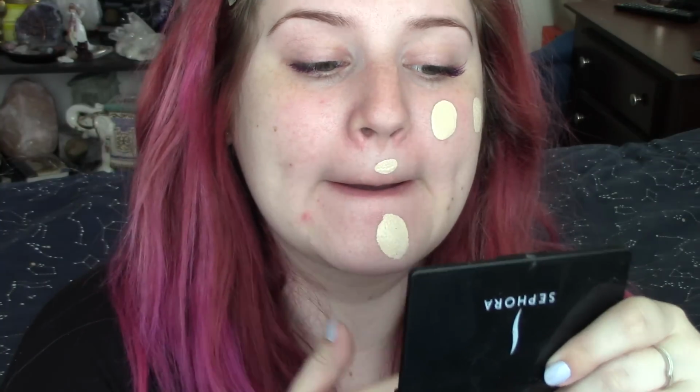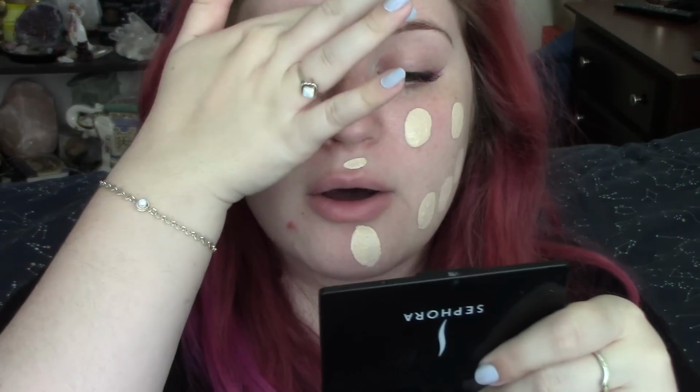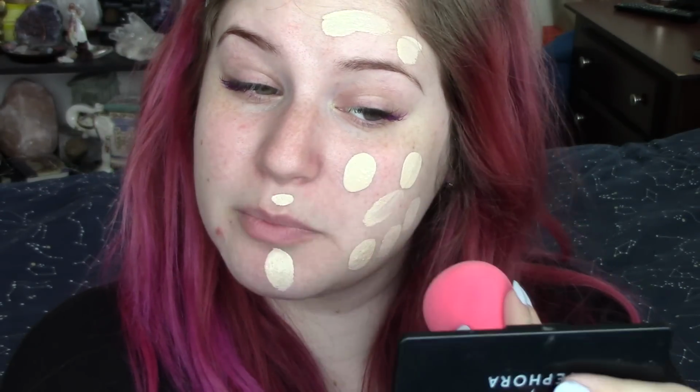We are about to test our first sponge. I'm so excited. Okay, so I've got a mirror here. I've got the sponge. I'm just going to dot this on the sides of my face how I normally would, and we're going to see how this sponge blends out. Okay, I've still got a little bit left on my hand. I'm going to wipe off the excess on my finger here, and let's see how this sponge blends.